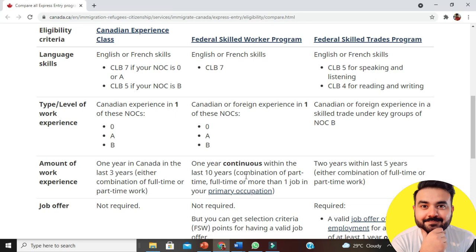So if you have 1 year continuous work experience within the last 10 years, then you're eligible to apply. If you have less than 1 year, then you will not be eligible unless you work part time, and that will be like 15 hours a week. Then you would need to work 2 years to become eligible. So that's the point about it.